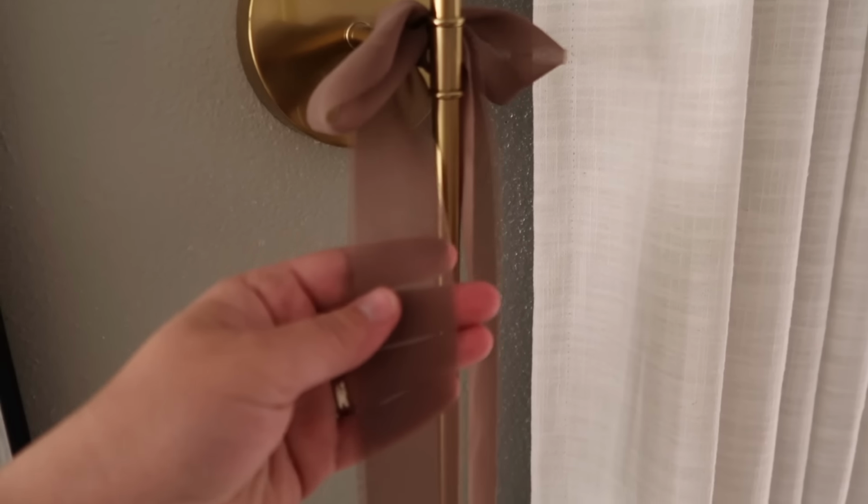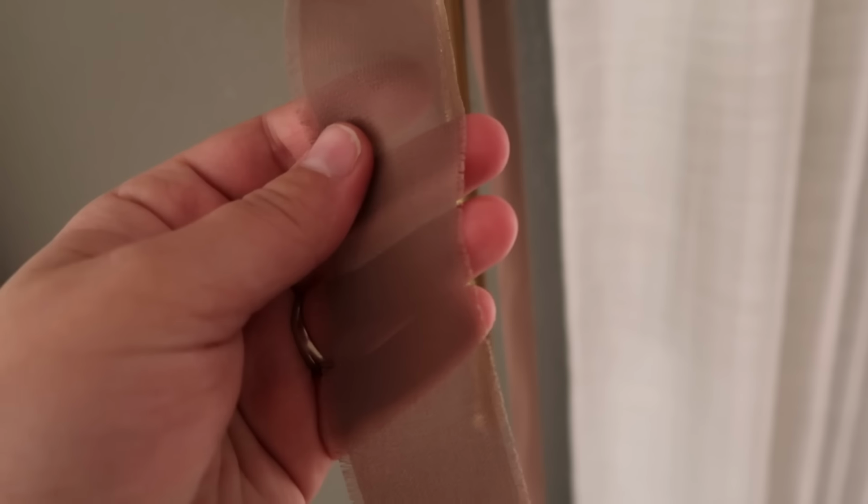Great way to layer things, to make things a little bit more interesting. So yeah, get yourself some ribbon if you haven't done so already. They had these in multiple different colors. Me being the neutral girly that I am, tended to go towards these ones right here.